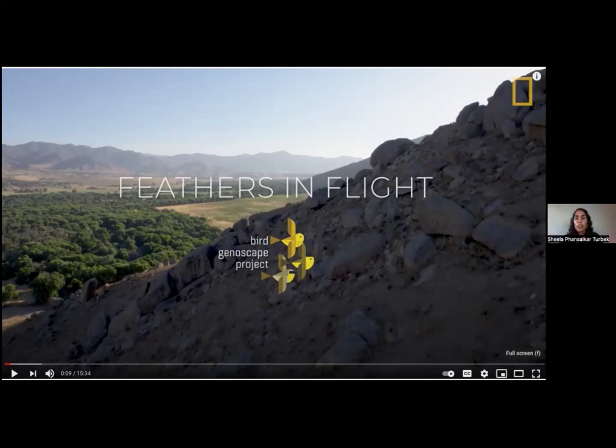Yeah, presumably any feather would work. I think it would be harder to get DNA from contour feathers, just like small body feathers. So we take tail feathers because it's less invasive than taking something like a primary or a secondary, which is needed for flight. And so just plucking one tail feather doesn't get in the way of the bird's normal activities as much, and still contains the information that we need.